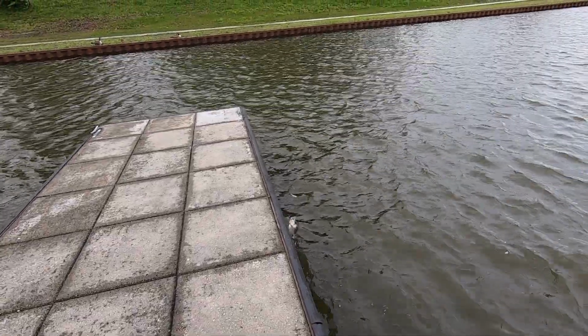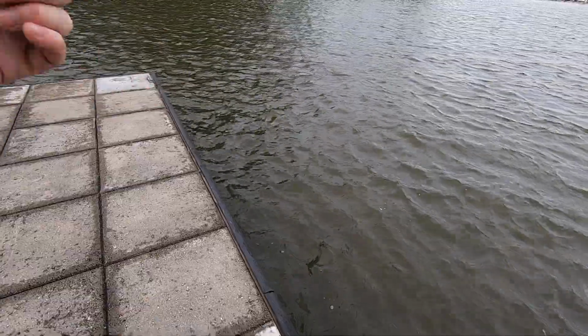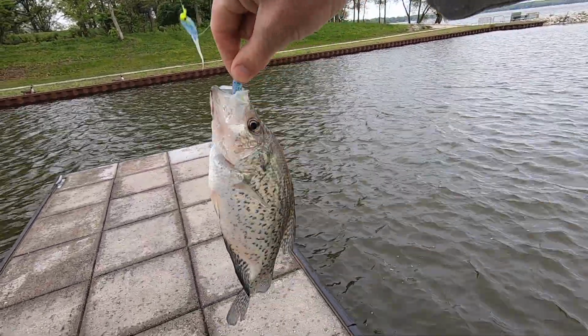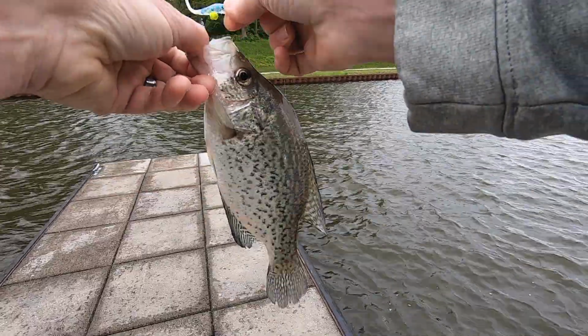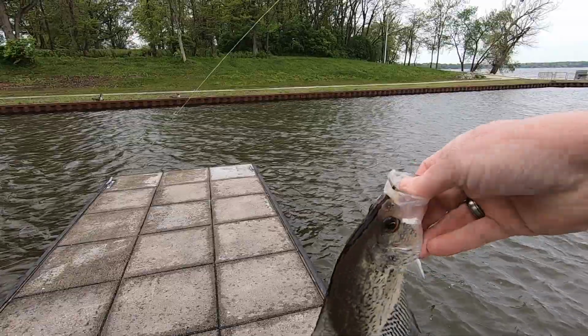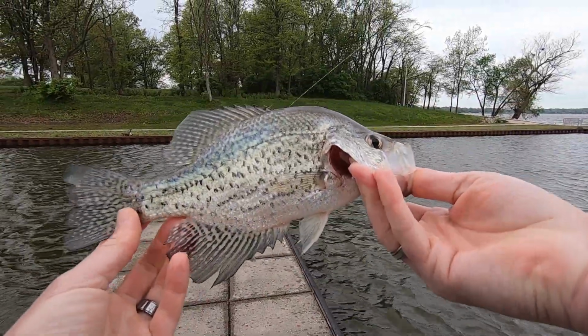There's a fish. Ain't a bad fish. Yeah, pretty old black nose. That's the first black nose I've caught out of this lake this year. Check him out. He's pretty. Not a bad fish at all.